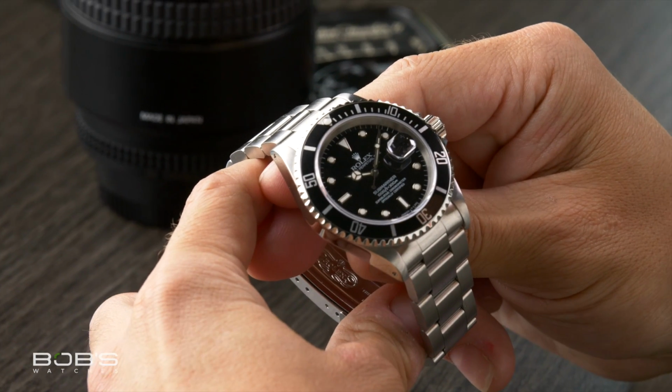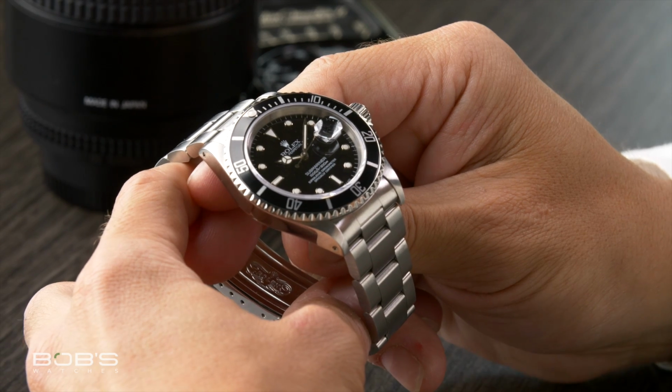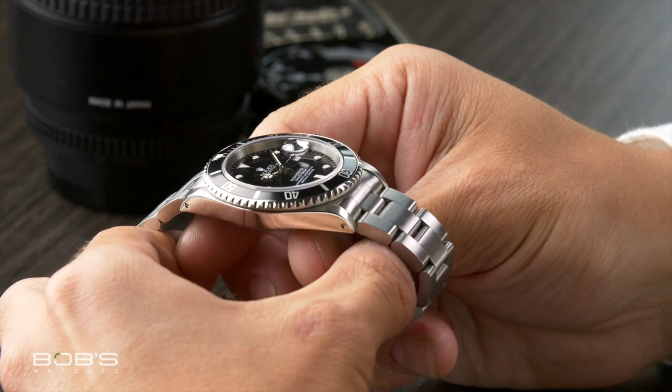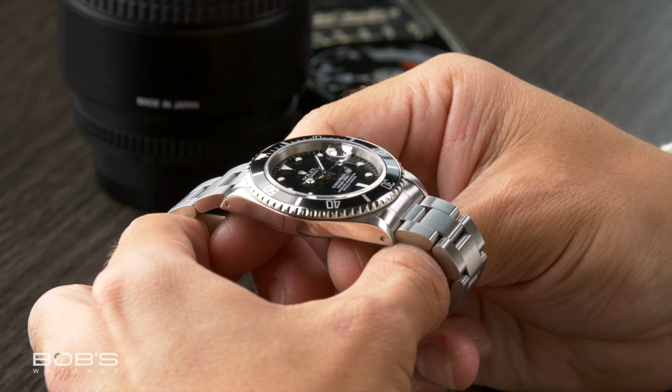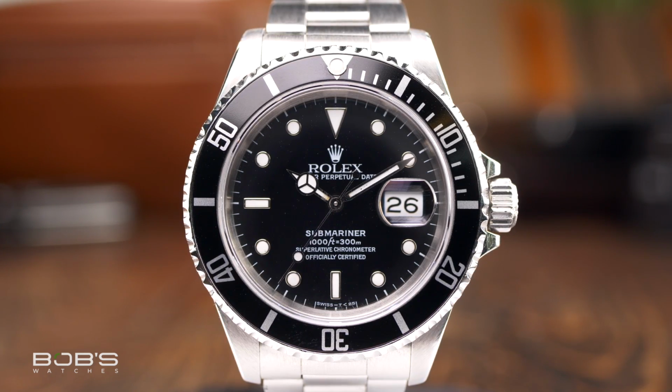Compared to modern Rolex bracelets, the Oyster bracelet on the reference 16610 simply seems a bit lightweight and jangly. With hollow end links, hollow center links, and a stamped fold-over clasp, the reference 16610's bracelet lacks the same heft and precision engineering that you'll find on a modern Rolex watch.